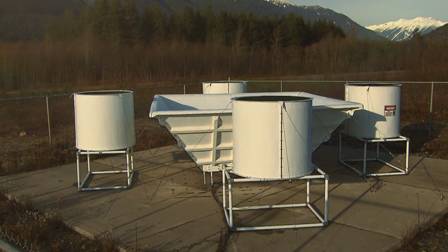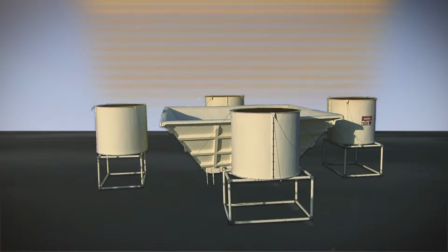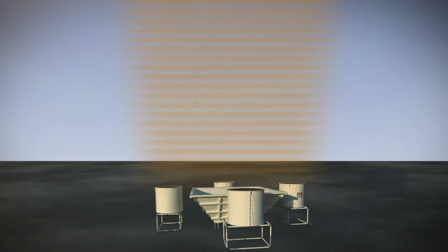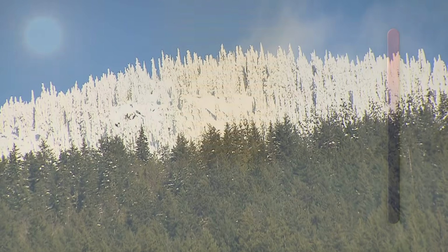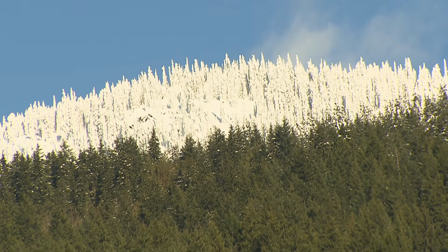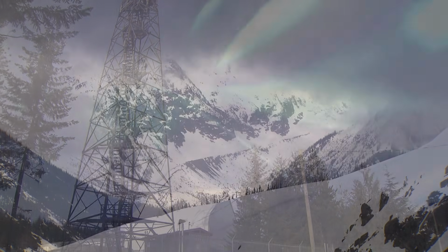Another, much more complex wind instrument at the site is a wind profiler. It uses an upward-pointing radar and sound waves, or SODAR, to detect wind speed and direction, as well as temperature profiles up to 3,000 meters above the ground. Being able to monitor temperature changes at high altitudes is particularly helpful. It's a useful tool to help the forecasters know where the freezing level is and how this may affect whether it's going to be snow or rain. Especially here in a coastal location like this, it could change between the two.